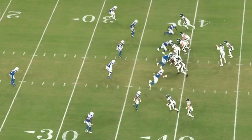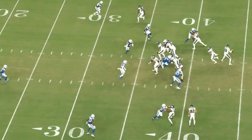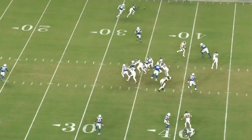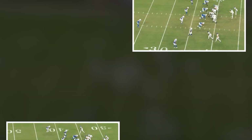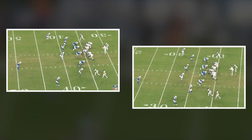During the run action, the safety steps towards the line of scrimmage instead of dropping into the throwing window, giving McKee space to complete the pass to Deon Cain. These were both very similar defensive setups for the Colts, so why did McKee throw the bubble the first time and the out the second time? The answer comes down to 3 things: pre-snap play recognition, leverage, and spacing.